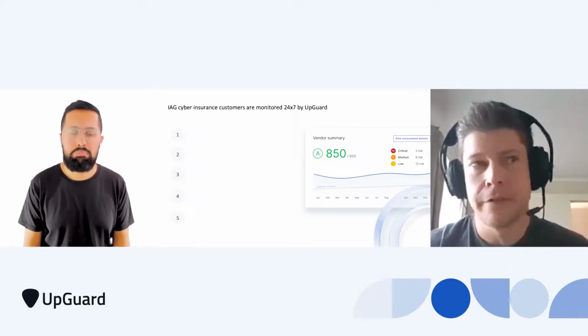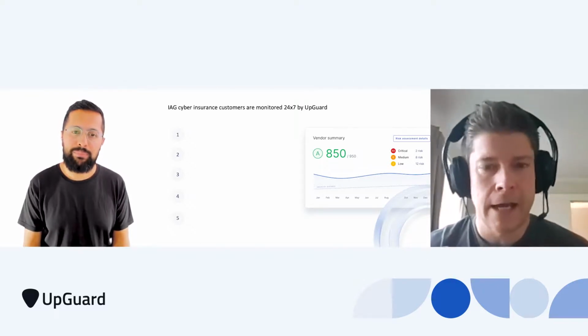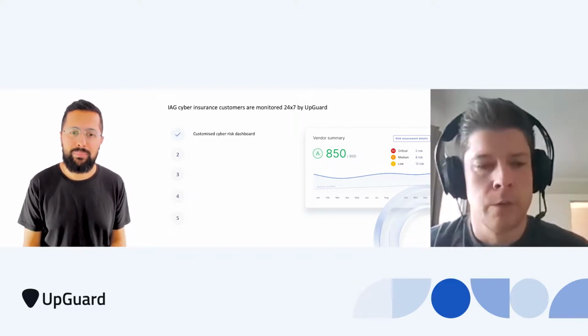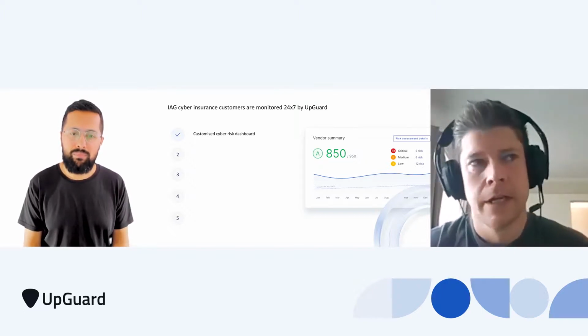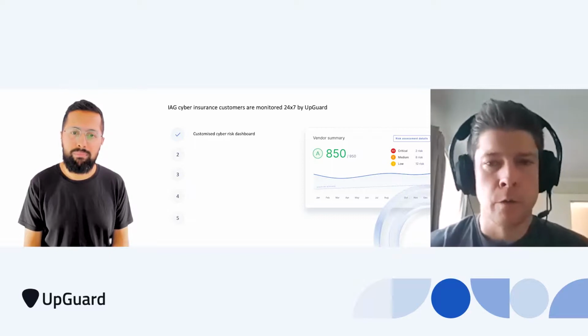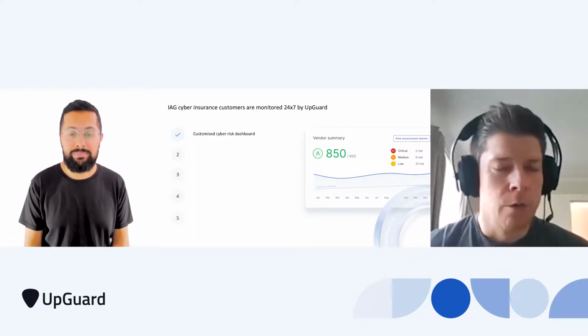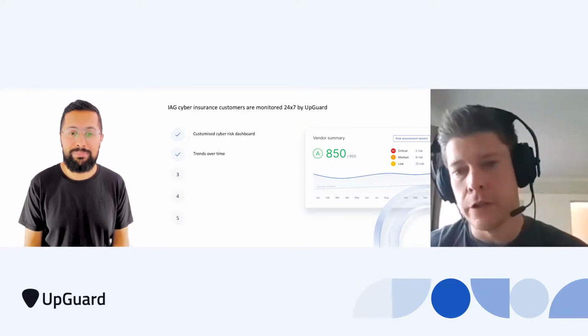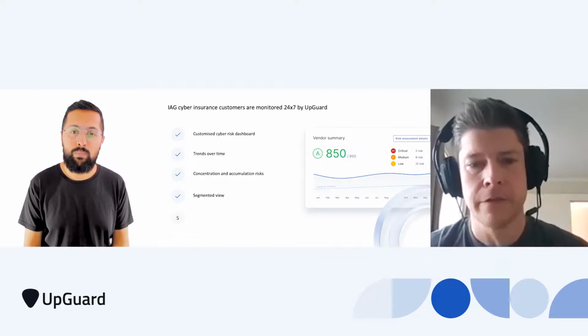And that affords us a few things. Basically, we get a customized dashboard, which we have put every single IAG customer in. What that gives us is an overall risk position from a cyber posture perspective. We can look at our trends over time. We can look at accumulation. We can look at our concentrations of risk, and we can go down into a segmented view.